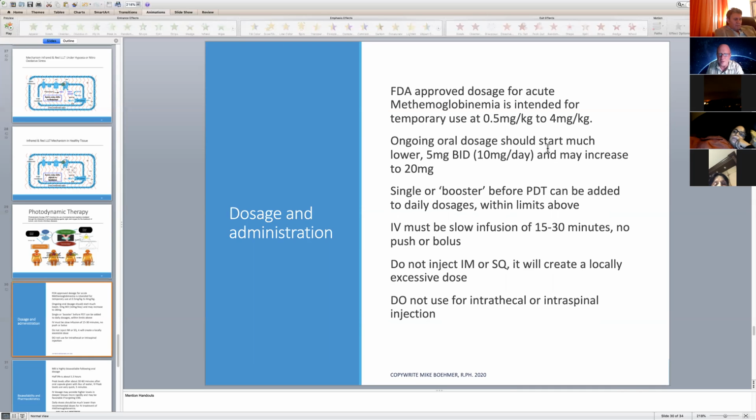Ongoing oral dosage should start much lower, 5 milligrams twice a day, 10 milligrams a day, and then up to 20 milligrams twice a day has been fine in most people. I've never really had anybody need to or want to go higher than that, but we've had no ill responses. We did have one patient I can tell you about that was sensitive and had to start slower. Another thing you can do is a little bit higher dose if you do a single or booster dose before PDT. We've seen people doing that. And still, again, they're far, far under these dosages. So they're safe and less than half of the FDA approved dosages.